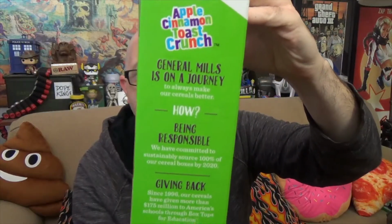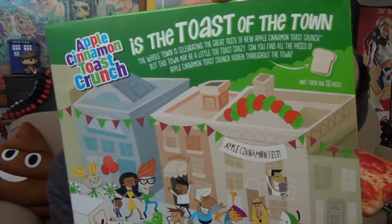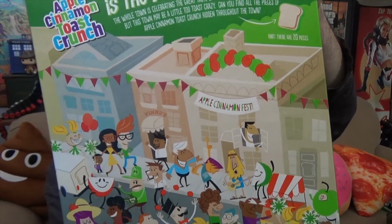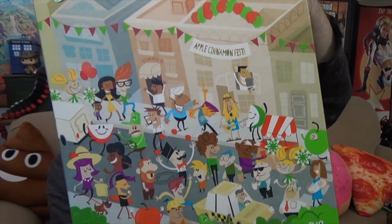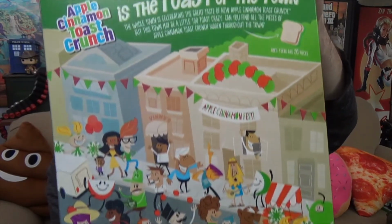The other side panel, you're just going to have some blurbs and bullet points about the company and maybe this cereal. Now, on the back of the box, you're going to have a Where's Waldo type of hidden item picture going on. You can find all the apples, all the pieces of toast hidden throughout the picture. Alright, time to crack into this and see what we got.